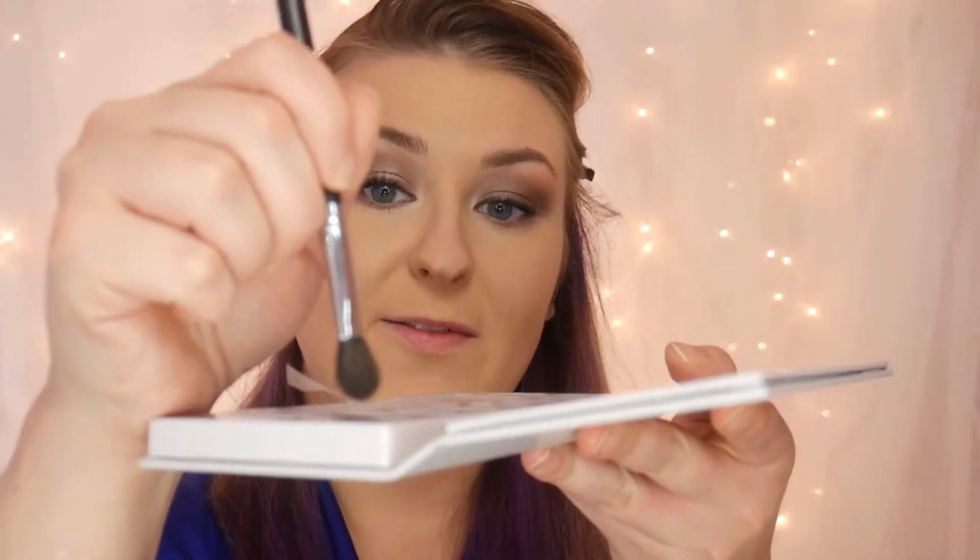Okay, now I'm gonna go ahead and take that brush again that we had used on the outer corner, and I'm just gonna dip the very, very tip of it here into that shade Bowie, very, very lightly tapping off any excess, and I'm gonna pinch again the brush like this so then it's a little bit more flat, and I am gonna keep that on the outer third of the eye.